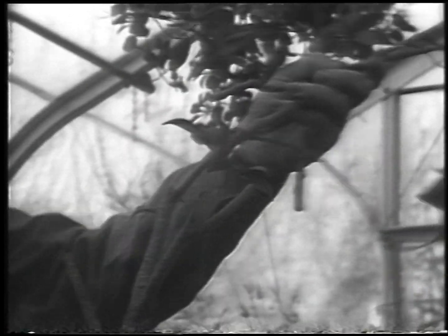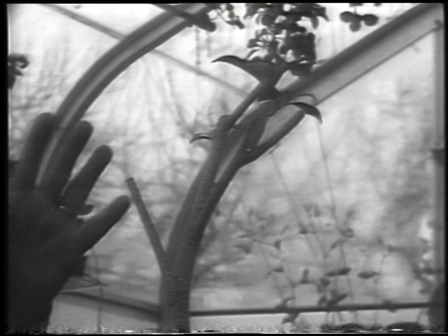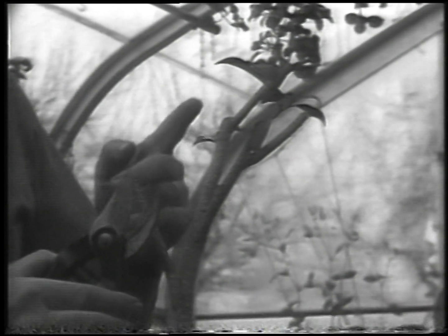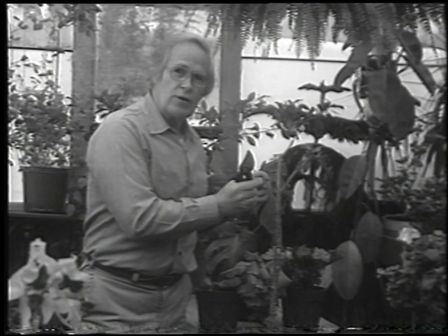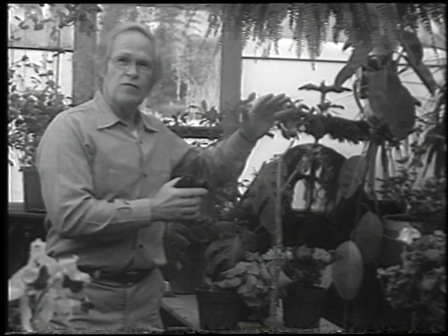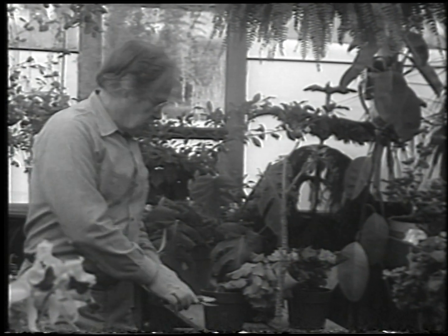Not much at this moment to look at, but right from the sides of this stem and this stem and this one will come what in horticulture is called adventitious buds. They'll break right through the bark and will form a great new crown of foliage and new branches on the top of that plant.